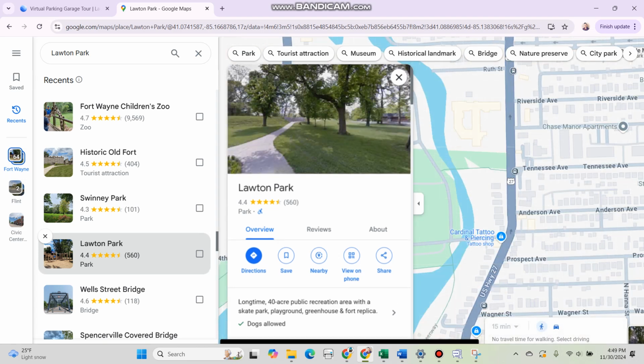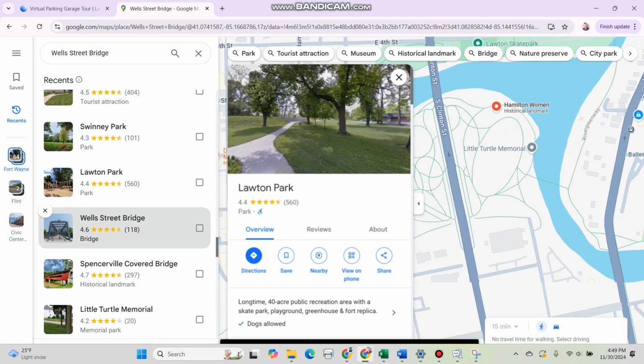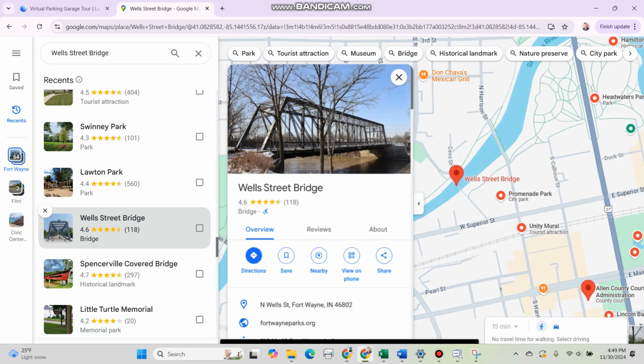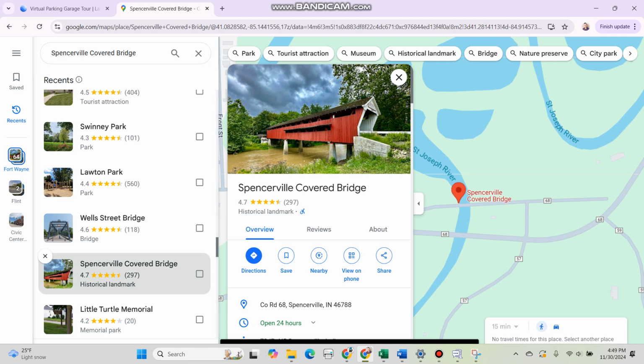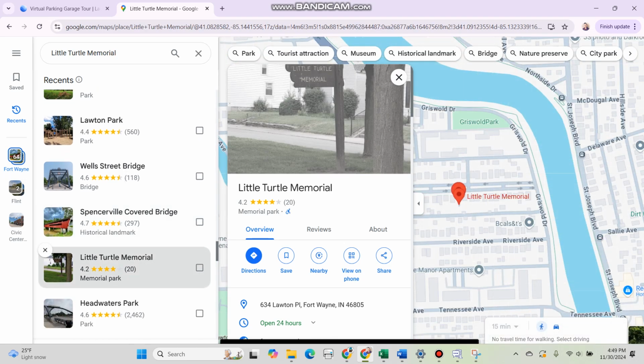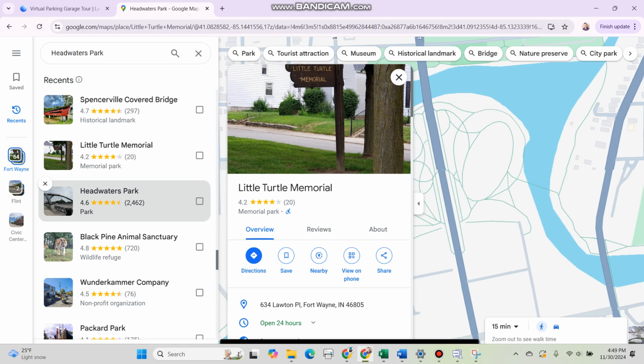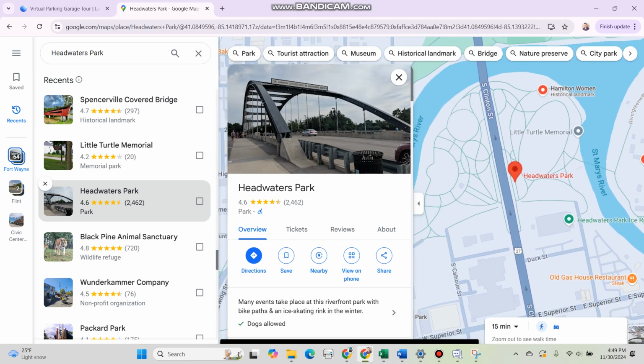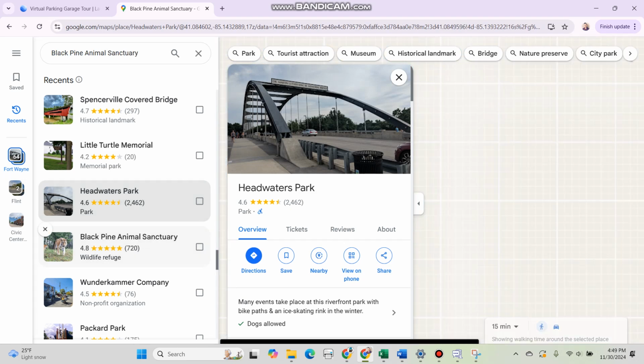They also have a skate park. Wells Street Bridge I just mentioned, which is over here by Promenade Park. Northern part of downtown, right along the riverfront. Spencerville Covered Bridge. There's a lot of history on this one. If you like red barn looking buildings and bridges, that might be for you. Little Turtle Memorial. Headwaters Park. Park downtown with the Martin Luther King Jr. Bridge. A lot of these are very close together, so you can get a lot of these photos in the same area.